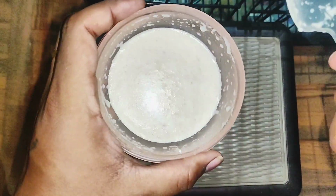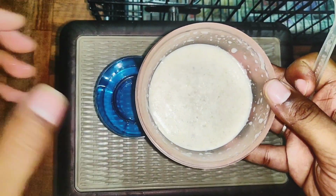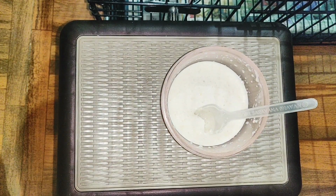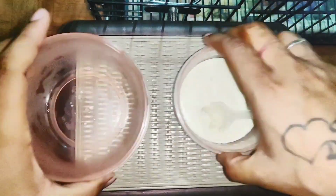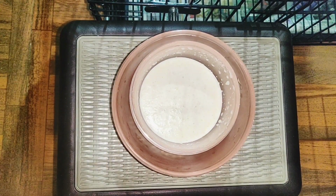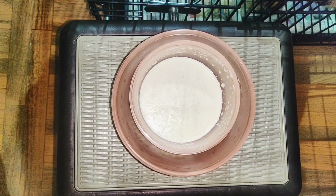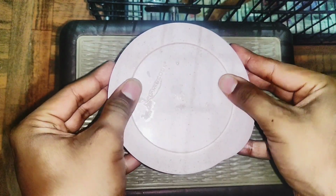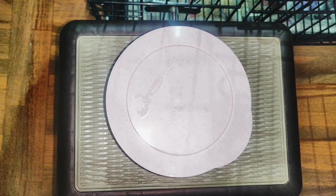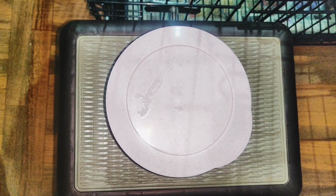If you want, you can mix olive oil in Cerelac also, and mix it well. There should not be any lumps, so mix it thoroughly, whisk it properly before you feed it to Mike. So here I will be showing the complete process. How do I make Cerelac for my puppy?